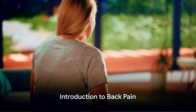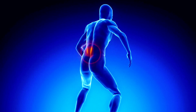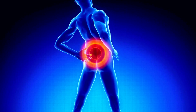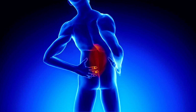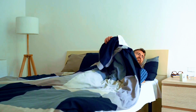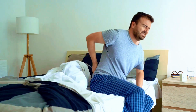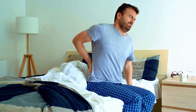Are you part of the millions who suffer from back pain daily and looking for some relief? Back pain, a common problem, has become an unwelcome guest in many of our lives. It's an invisible adversary that lurks in the shadows, ready to strike at any moment, turning simple tasks into monumental challenges. Whether it's bending down to tie a shoelace, lifting a bag of groceries, or even just getting out of bed in the morning, every movement becomes a test of endurance.